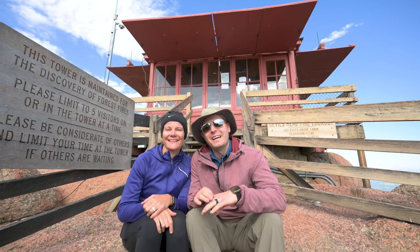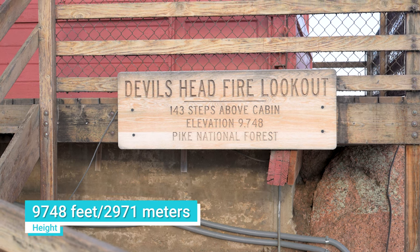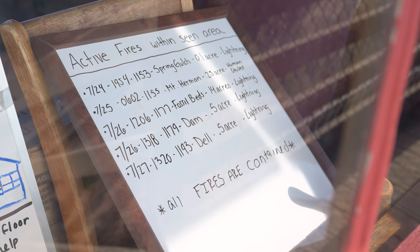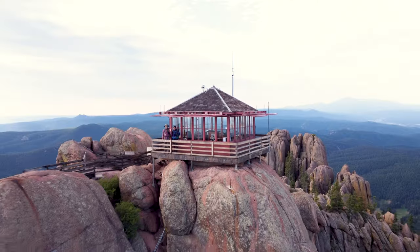Welcome to the Devil's Head Fire Lookout. This active lookout sits at 9,748 feet. This lookout is the first to spot 3 to 7 fires per season. But that's not all. There's tons of cool history about it that we're gonna tell you as we walk around.